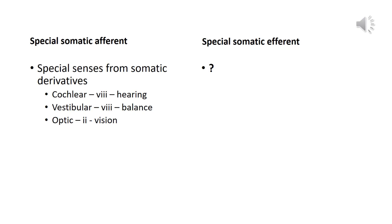The special somatic afferent column is concerned with special senses from somatic derivatives. The associated nuclei are cochlear for hearing, vestibular for balance, both associated with the eighth nerve, that is vestibulocochlear nerve, and optic concerned with vision, associated with the optic nerve. As I told you, there is no special somatic efferent column.